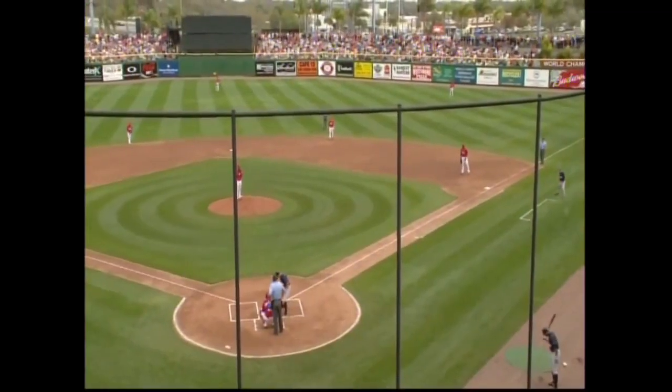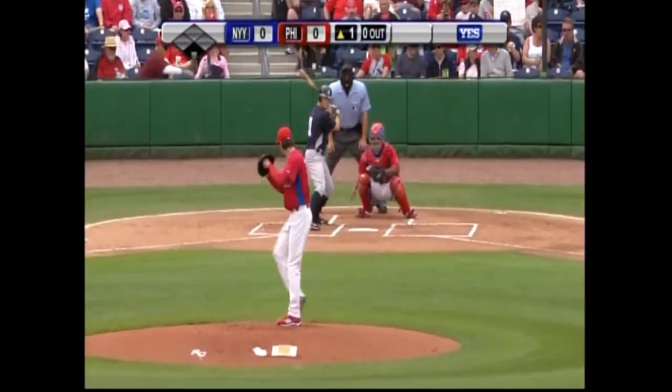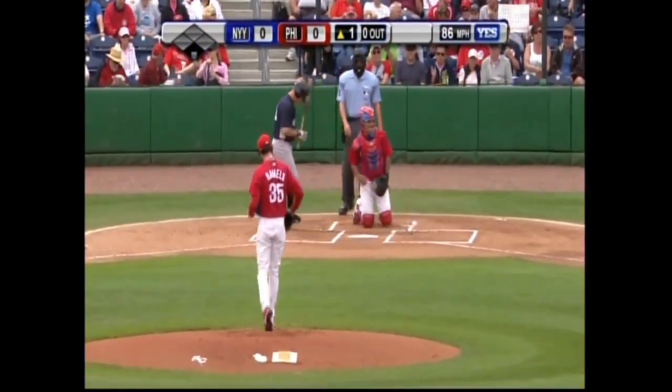The Phillies are aware. They saw Gardner in the World Series in the postseason. They know he can run. Well, Hamels is ready to go against Gardner, and here we go from Clearwater. And he starts Gardner off with a strike.